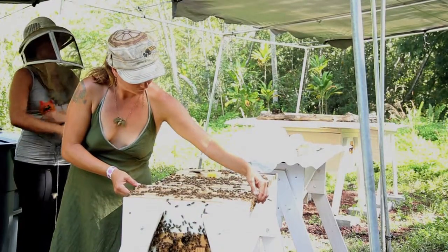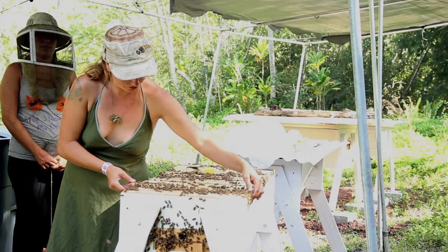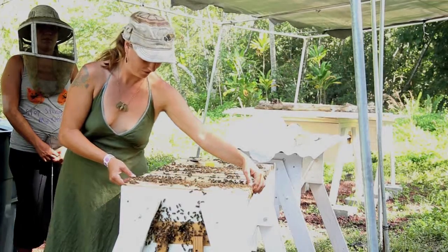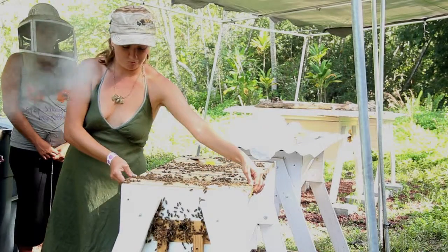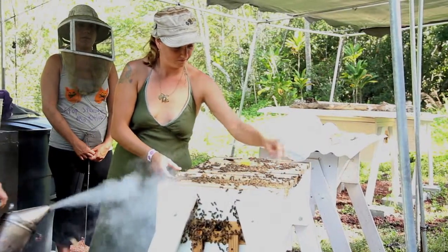So the smoke subdues them? Yes. Confuses them more than anything. It changes the pheromones in the area. John, can you smoke here, please? We'll just keep it on them for a second. Here, where I'm putting it together.